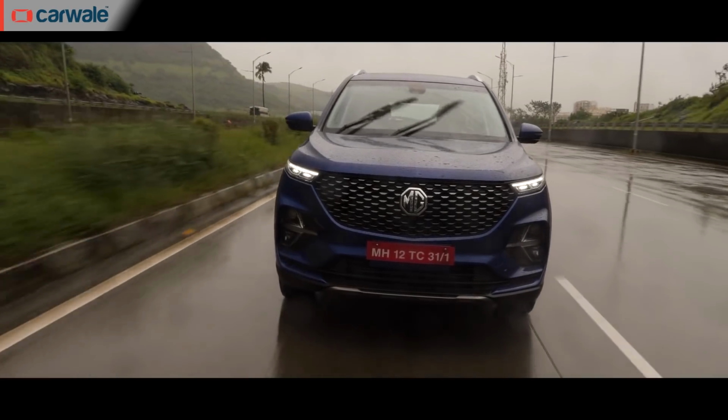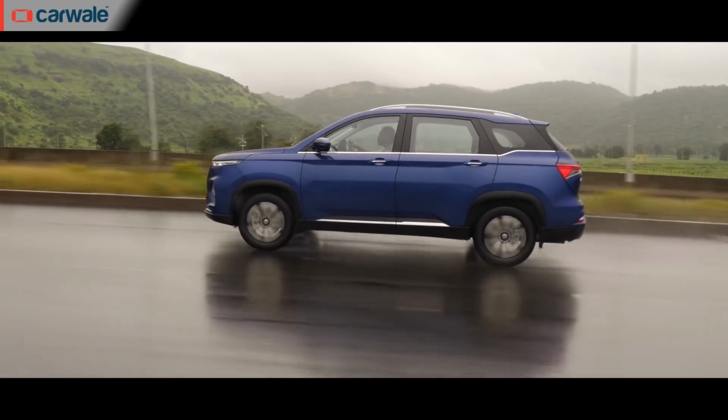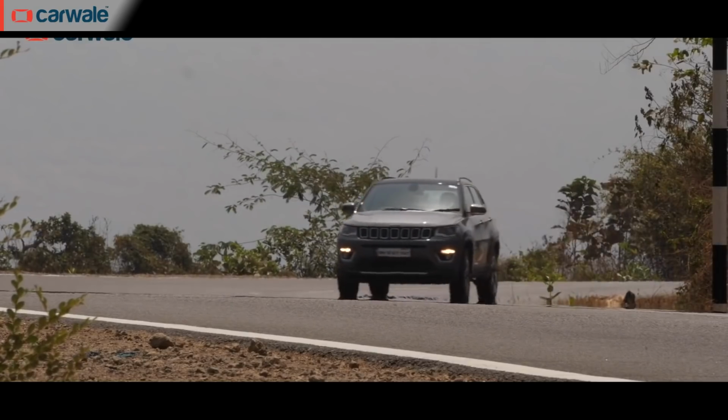The reason for purchase is very clear. They want something that has a premium feel on the inside and outside, and that has more affordable service cost. So I think the clear answer here would be the MG Hector. It feels more premium on the inside compared to the Jeep Compass. The Jeep Compass is definitely a better car to drive.